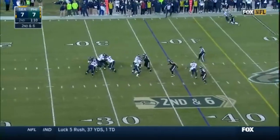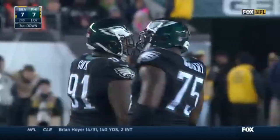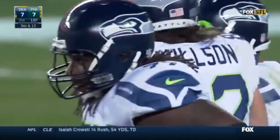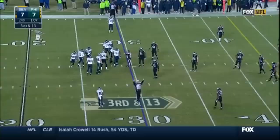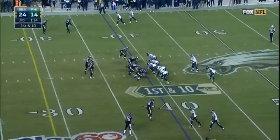Just 3 men on the rush, and getting home is Vinny Curry. And that's his 8th sack of the season. And this defense is really racking them up for Philadelphia. The ball control is dominated by Seattle. They lead by 10.